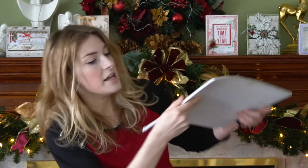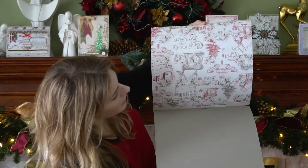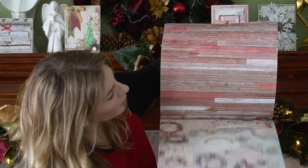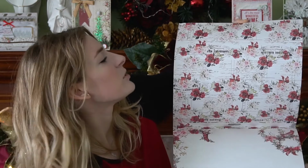I didn't really do the math. I guesstimated if I bought each type of paper of just two sides like I did with some of these others, of every single paper in this line, compared to just buying the paper pad, I probably would have spent an extra like $15, $20. So I was like, you know what? Just jump the gun and get the whole paper pad. And it is beautiful. Like, oh my God. It's so pretty. I can't wait to craft with this paper.